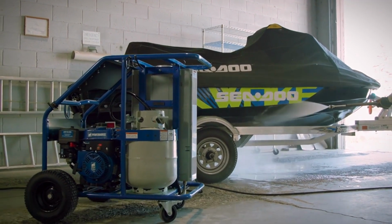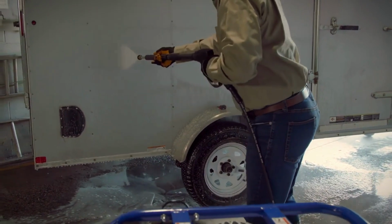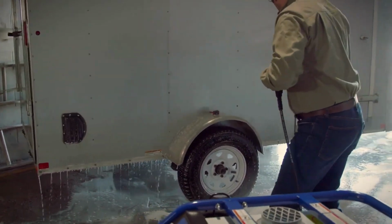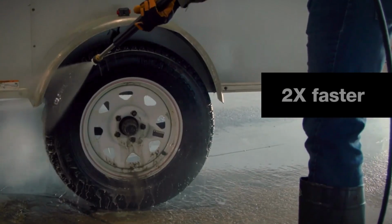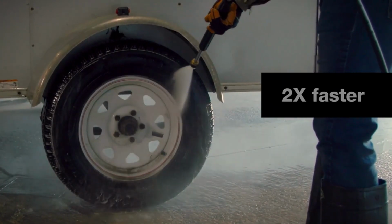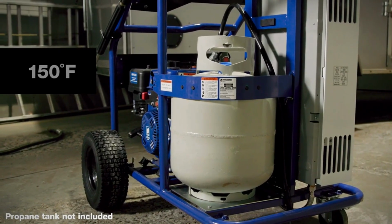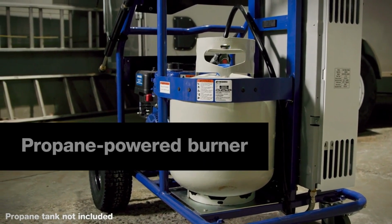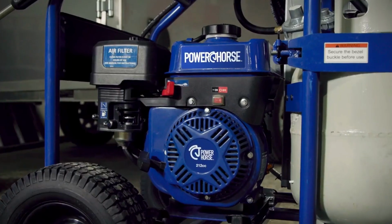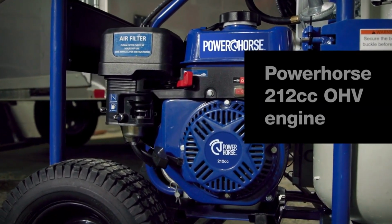When it comes to tackling tough outdoor messes, accept no substitutes. The Power Horse Gas Hot Water Pressure Washer is the ultimate cleaning powerhouse. Say goodbye to stubborn stains and grime with this beast of a tool. From oil spills to dirty driveways, no mess is too tough for this pressure washer. Say hello to effortless cleaning and goodbye to hours spent scrubbing. With its propane-powered burner and lightweight design, you can tackle even the toughest jobs with ease.